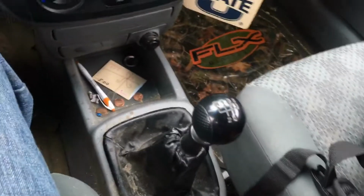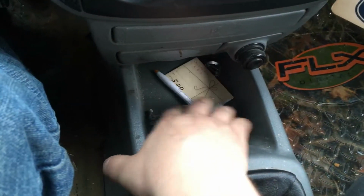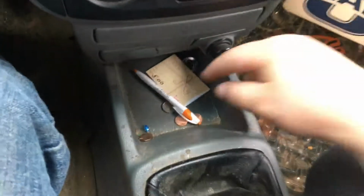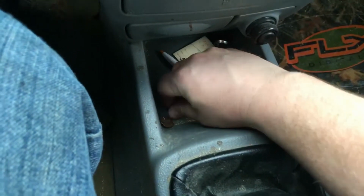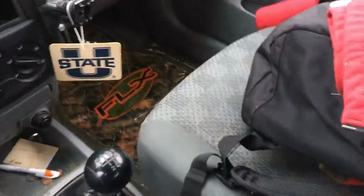You can see we got a handful of things, a lot of crumbs down in here, some pennies, some nickels and things. Looks like I got a gum wrapper. We're gonna get that out. Gift card, we'll keep that. Oh, another gum wrapper. Let's get that out of there. Okay. So this could definitely use a vacuum, and I checked.